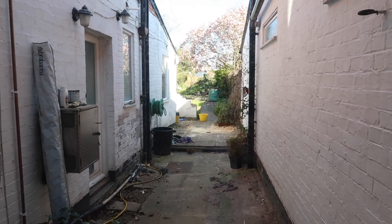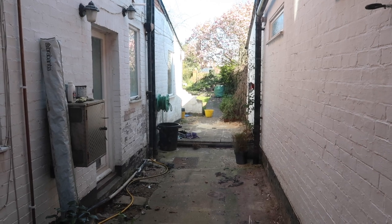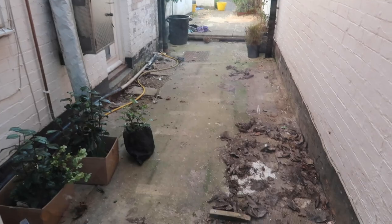We've been doing loads of gardening, but I don't want to do too much because at the moment our garden waste isn't going and the tip isn't open, so I don't want to be building it up, but I'm going to try and neaten what I can.